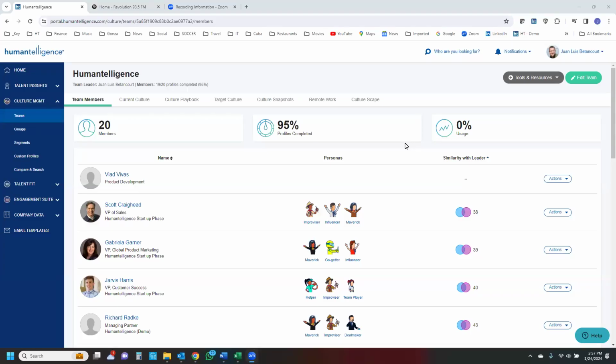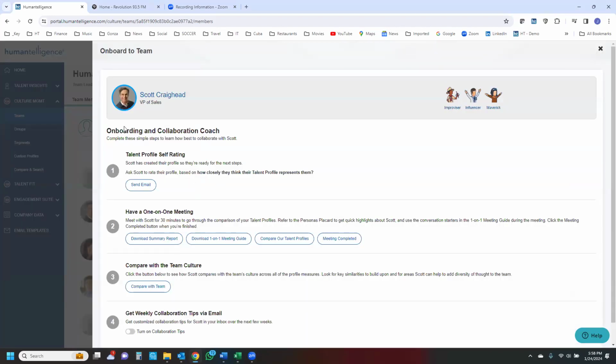Humantelligence for better onboarding of new employees or new team members. As you can see here, this team, Humantelligence, has 19 or 20 people. They have a new employee in Scott Craighead, who is 38% similar to the leader. The leader wants to onboard this person to the team, and so he clicks here, and he can see a roadmap and features to onboard this new team member or employee.